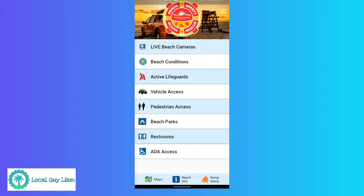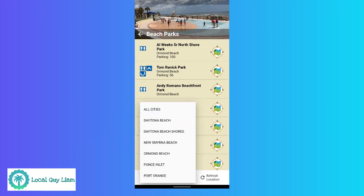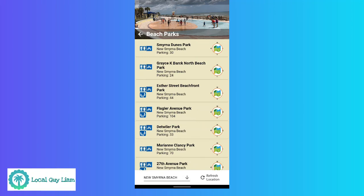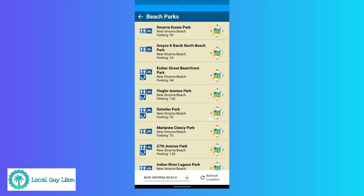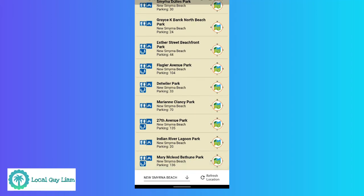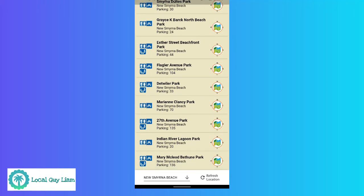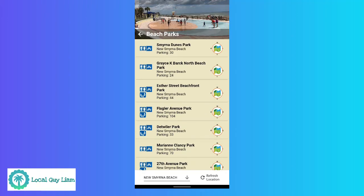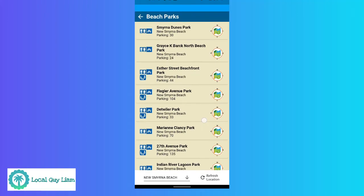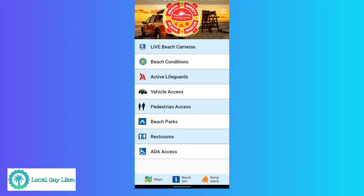Okay, next we're going to cover the beach parks. These are parks that are located near the beach. We're going to filter on New Smyrna Beach. These are beach parks going north to south. That will tell you again how much parking is there, and the facilities they have. We pretty much covered that in the previous section with the off-beach parking. It's a lot of the same information. So that's what we're going to cover in this section.